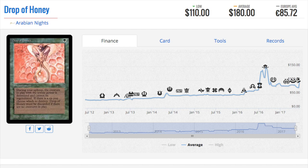One of the interesting parts about this particular card, Drop of Honey, isn't really due to its power level. I think it's a good card, but people very much value it as a collector's item. And because they're collectors, because there is a white version of this, I believe, and it was printed in, I want to say, Planar Chaos, where everything was reversed. Maybe it was a different color version of Drop of Honey. It was slightly different. That card is like bulk. Well, it's maybe a little bit above bulk, but the card definitely is not $180.